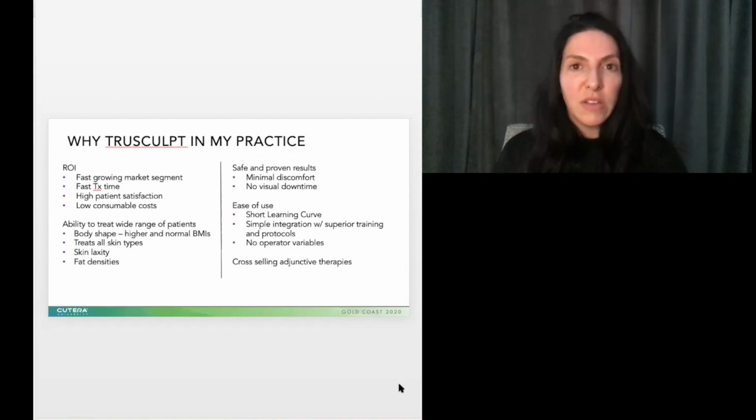The other thing I do in my consultations is I talk with them about the difference between the two treatments. So as I'm assessing them, I say, okay, so here we are. We've got two different devices that we could treat your fat with. If we're doing a full abdomen, let's say, that's going to take me 3 applicators or 3 cycles of cryolipolysis at a minimum.